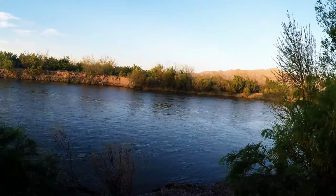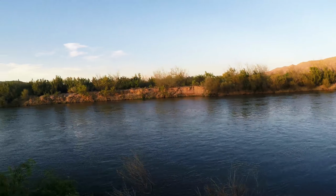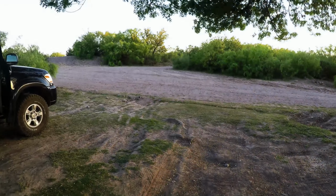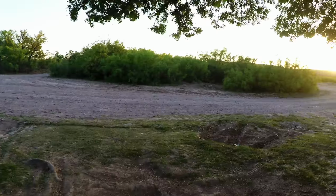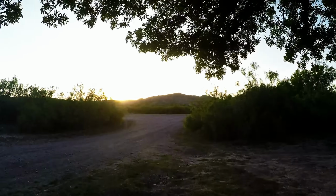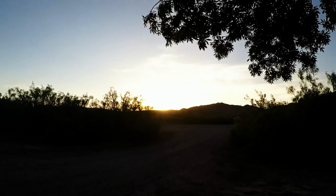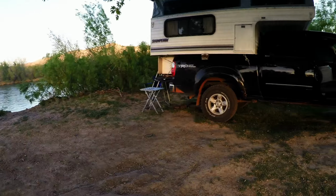That is the Rio Grande River. Can you believe it? But this is our little campsite right off the little dirt road here. It's pretty secluded. A little bit of a sunset going on over there on the mountains. This is where we're gonna camp for tonight.